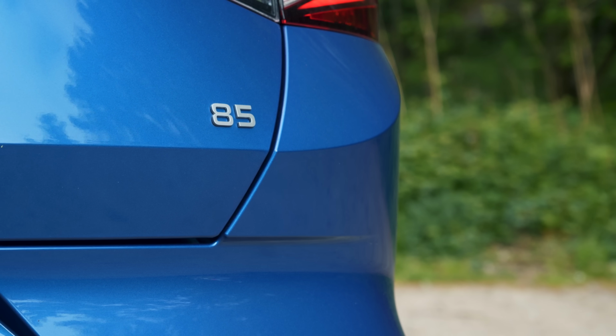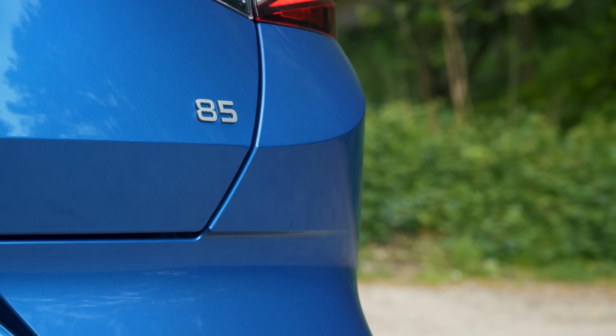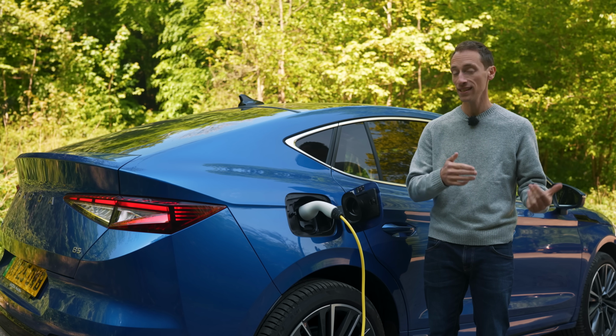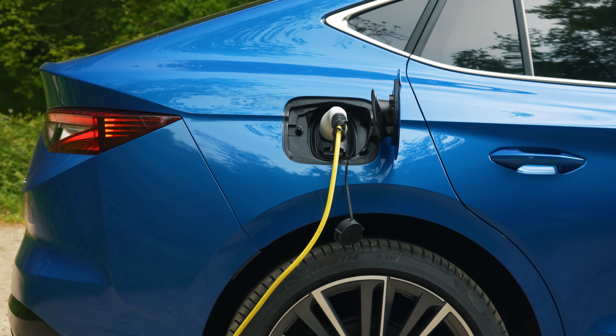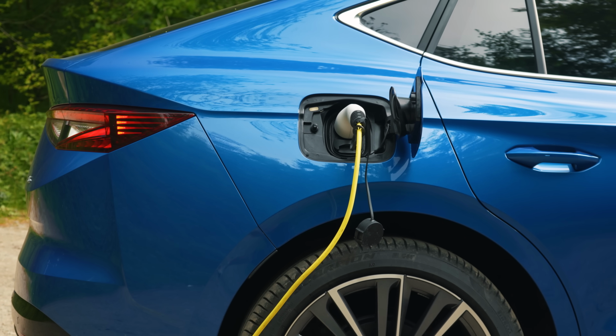And it's still the case that the 85 and the four-wheel drive 85X accept slightly different charging speeds from one another, both of which are faster than the 60 model. But it means in both of those cars with their bigger batteries, you should be able to get a 10 to 80% top up in around 28 minutes.